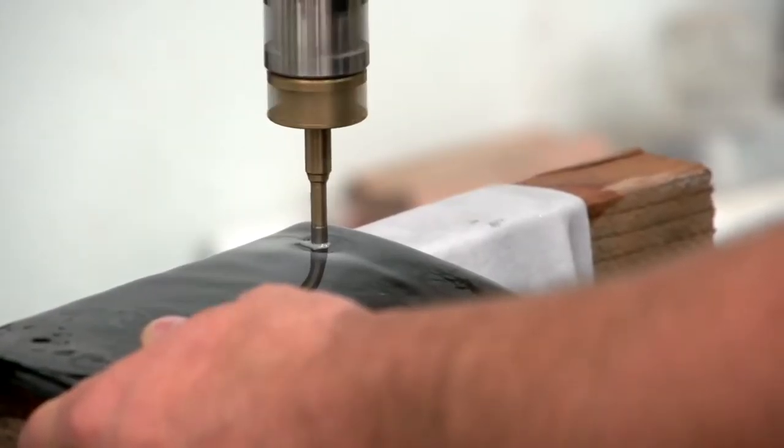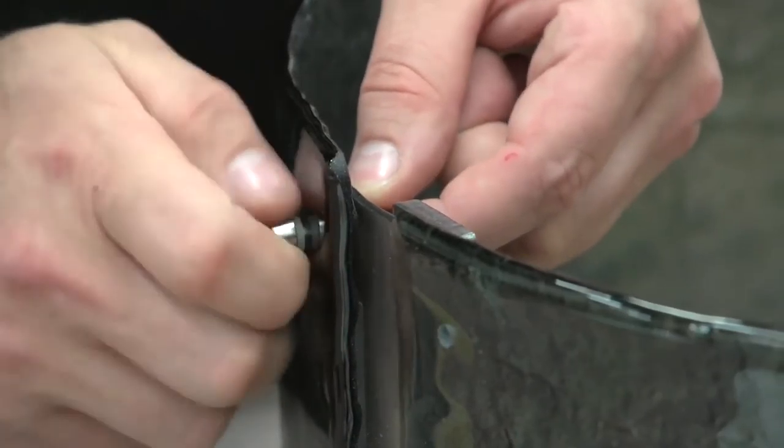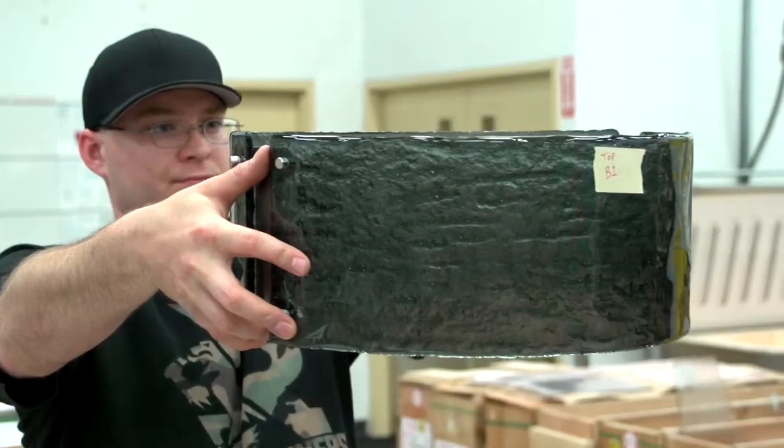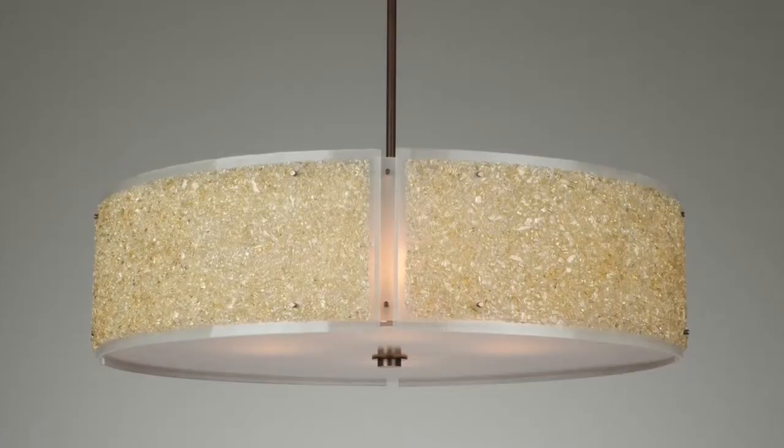Of course, none of this is easy. Glass changes its properties in the kiln, so there's a lot of initial trial and error involved in making design elements from glass. Hammerton is one of very few manufacturers that use glass as a structural component in light fixtures. For example, our textured glass drums are made entirely from slump panels of kiln-fired glass.